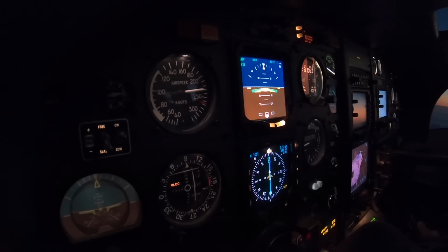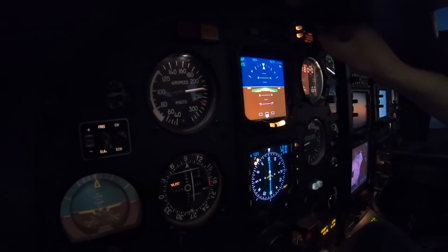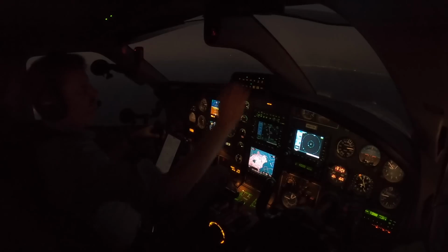1 Tango Bravo, fly heading 080 and descend to maintain 3,000. 080, 3,000, 1 Tango Bravo.